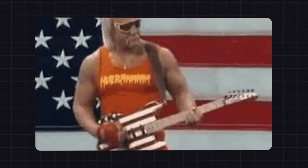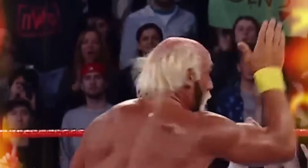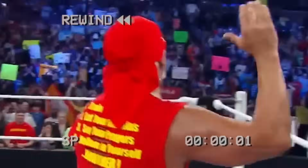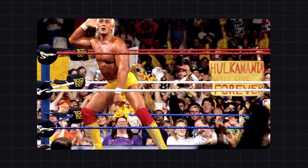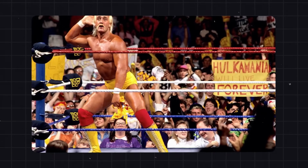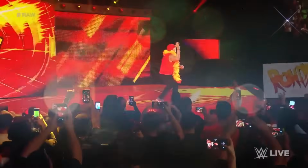But when Hogan wanted to crank that excitement up to 11, he had a special move up his sleeve. He'd plant one foot, pivot with the other, and start spinning in circles, hitting every corner of the arena with his iconic ear cup gesture, inviting the fans to join in the fun. "Can you hear me now?" he'd seem to ask, and the answer was always a thunderous yes.